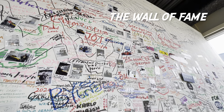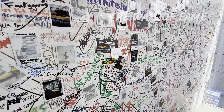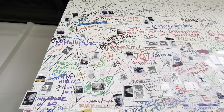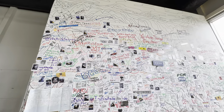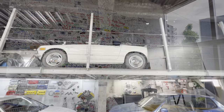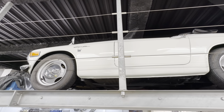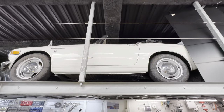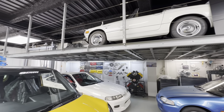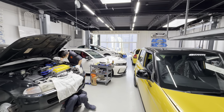So one of the coolest things at Spoon, or I should say Type 1, is this Wall of Fame. So if you ever get to visit Type 1 and Spoon, make sure you go find my name. Put your name up there too. And I've noticed people have started putting photos up there, which I think is pretty cool. This is the precursor to the S2000, the S800. Watching over all its children.